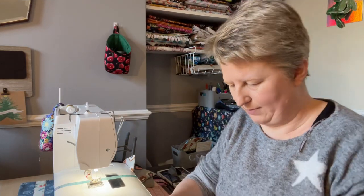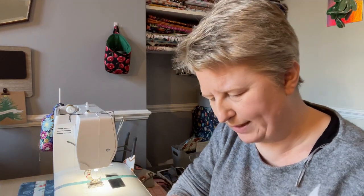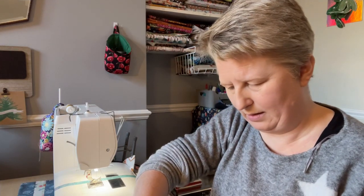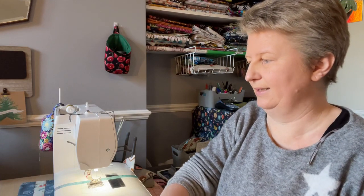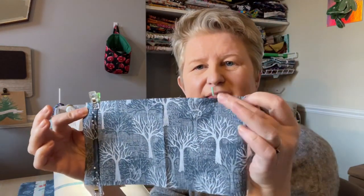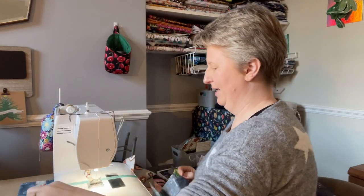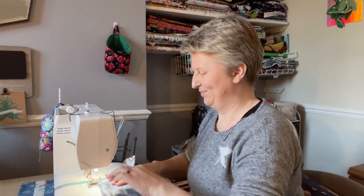So I'm just going to pop it in. Just a little bit away. Oh, hang on. I'm just going to have a look to see which way up my trees go. They go that way, so I'm just going to pop that in there. Excellent. Just going to grab myself a pin and pin that label in. So there I've got my crossover and there's my label, just so you can see. And then I'm going to pop this through my machine.